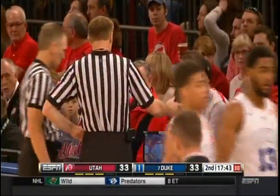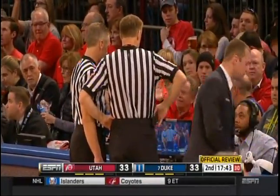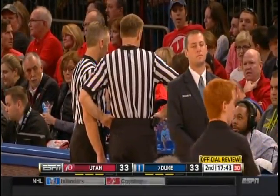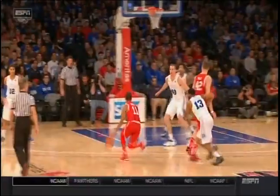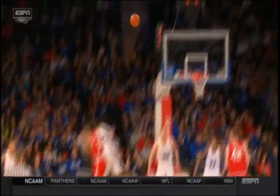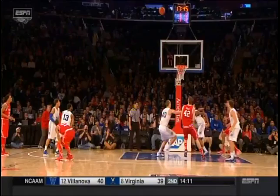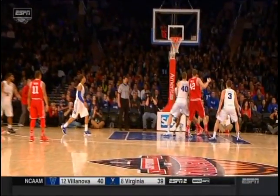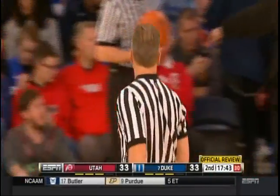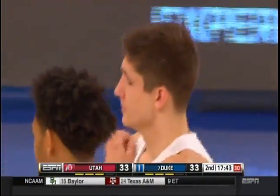The officials back at the monitor. I believe there's an issue about whether or not the shot clock should have reset. As you can see, they did reset it. That basket by Grayson Allen, the only score of this half for either team. And they saw what we saw. The ball hit the rim, so it should have reset. And Utah will have the full 30.